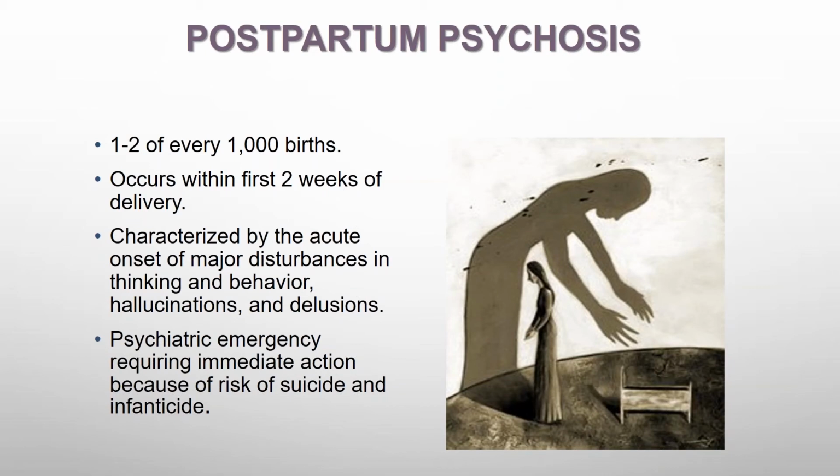Postpartum psychosis is very different from postpartum depression, even though you might see or read or hear about some of those cases in the media that call it postpartum depression, but it really looks more like postpartum psychosis. It affects 1 to 2 out of every 1,000 births, and it typically occurs within the first 2 weeks of delivery. It's characterized by the acute onset of major disturbances in both thinking and behavior, such as hallucinations and delusions. And it needs to be treated as a psychiatric emergency. So that would require immediate action like hospitalization because of the big risks of suicide and infanticide.